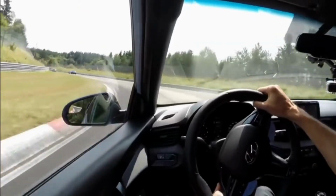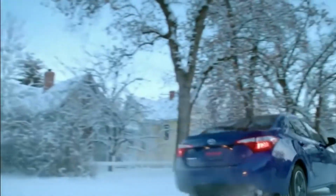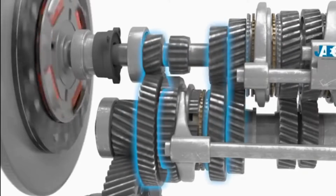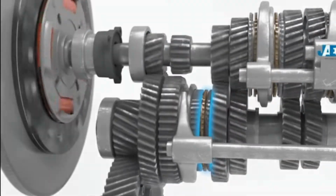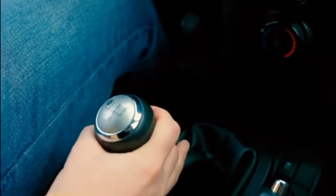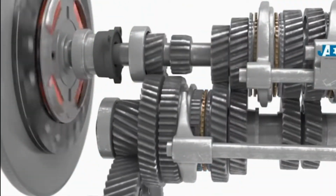When a vehicle is stopped, the transmission disconnects the engine from the drive wheels so that the engine can keep idling when the wheels are not in motion. Transmissions also enable quick acceleration from a stop and enable the engine to run slowly to cut down on wear while the vehicle is driving at a consistent speed.